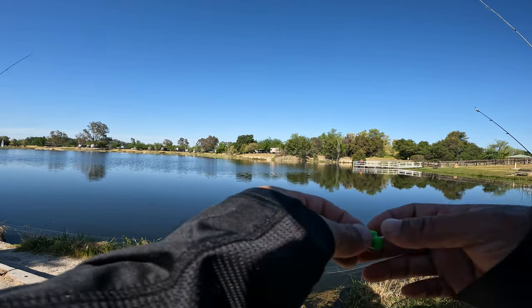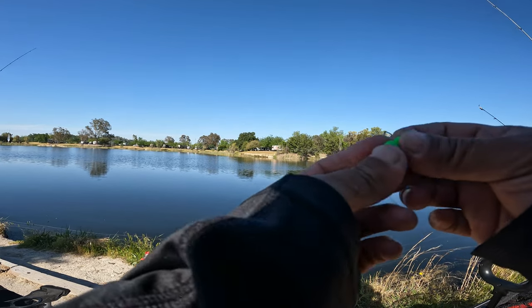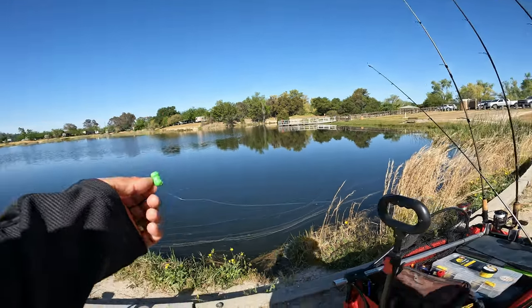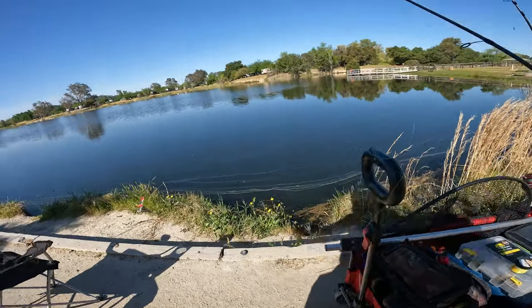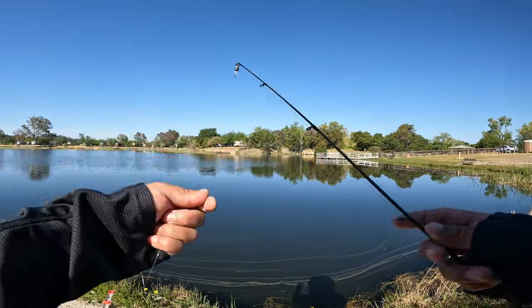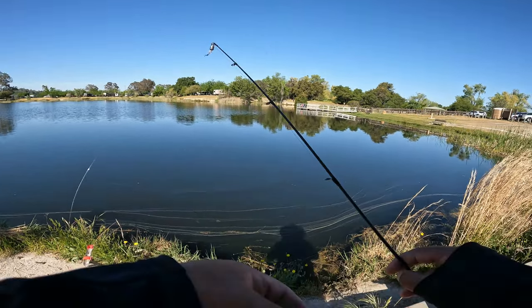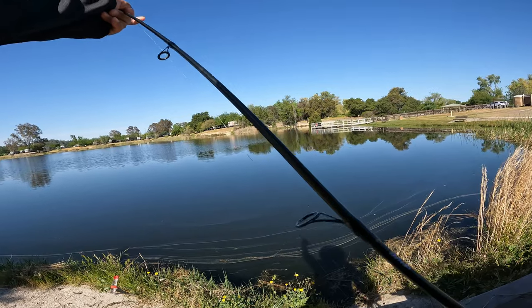But I think today it might not perform as well because they just planted the trout. They're scheduled to plant the trout in about 30 minutes. And if they do, I hope they will bite, but I have a feeling that they're going to have to settle down before they start biting. Let's see if I'm right.